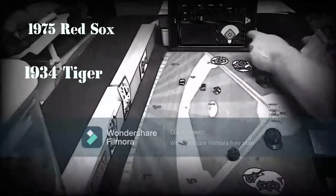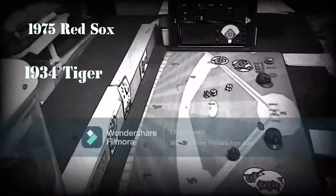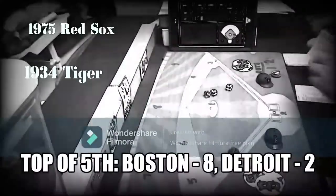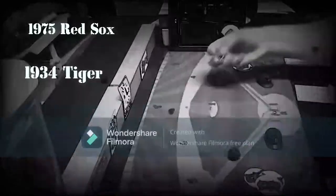So Detroit manages to get on. They get runners on. They're just not scoring at quite the pace Boston is. Pete Fox is up. He gets a 5-2. That's a fly ball to right, and that's out of the inning. No runs come across for the Detroit Tigers. We go to the top of the fifth.